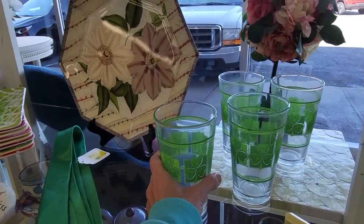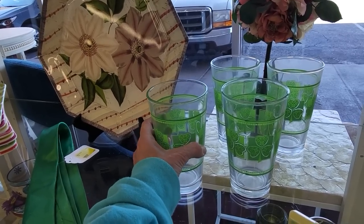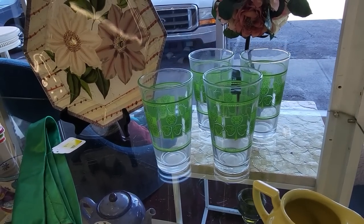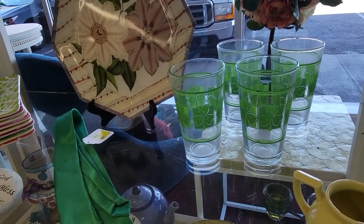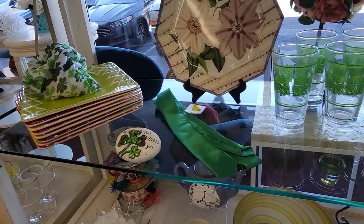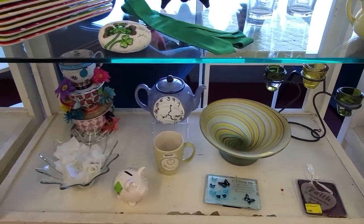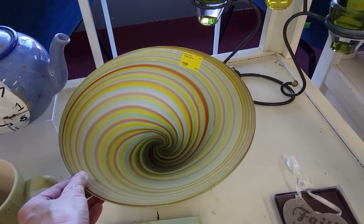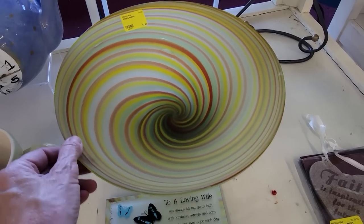Look, I can't believe that we have these lucky four-leaf clover glasses. And let's see, probably not enough time to get them to somebody by St. Patrick's Day. So what we'll probably do is just put that stuff on sale this week so that we can get that into a new home. Oh, that's kind of cool, isn't it? A swirl. Ooh. You are getting sleepy.